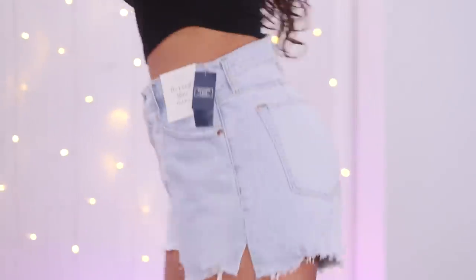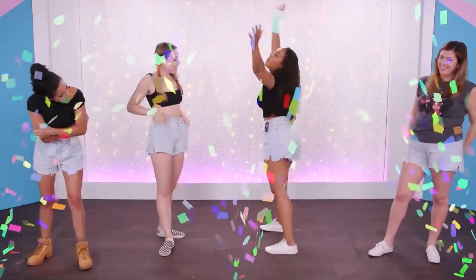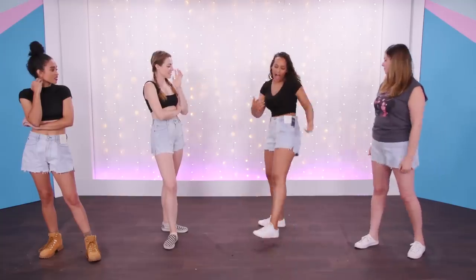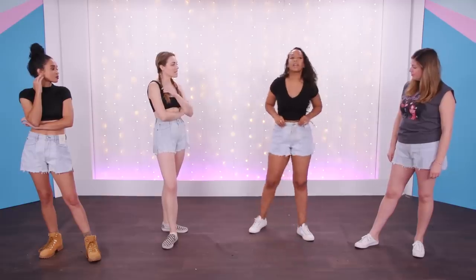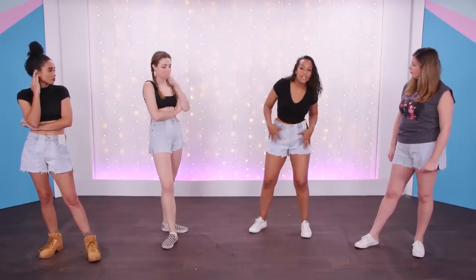I have found a pair where they fit on my back! Woo! Yeah, they do look good. No gap! Woohoo! With that being said, look, they do gap. They are a little big on you, though. Yeah, these are big. But I really like these.